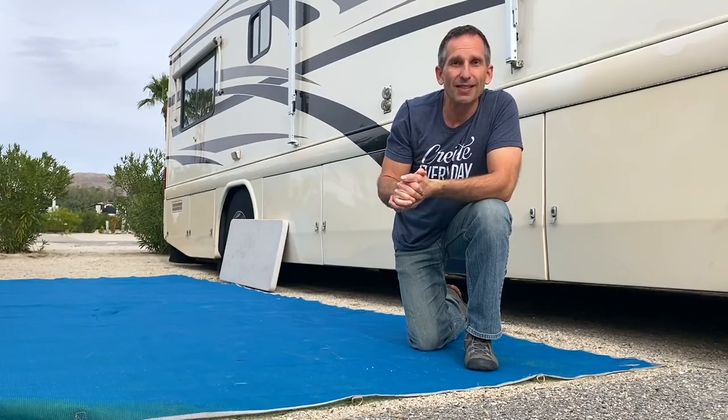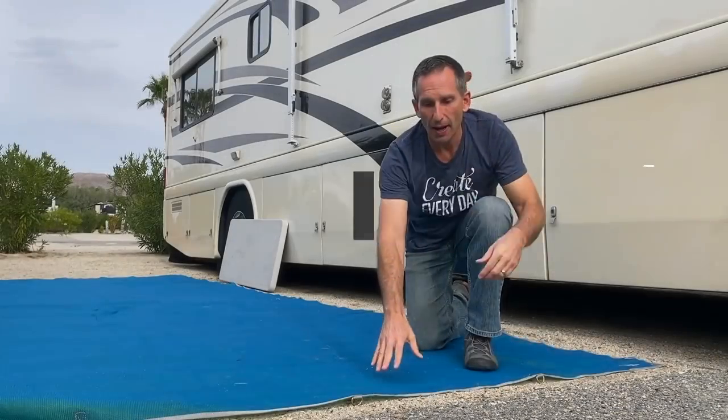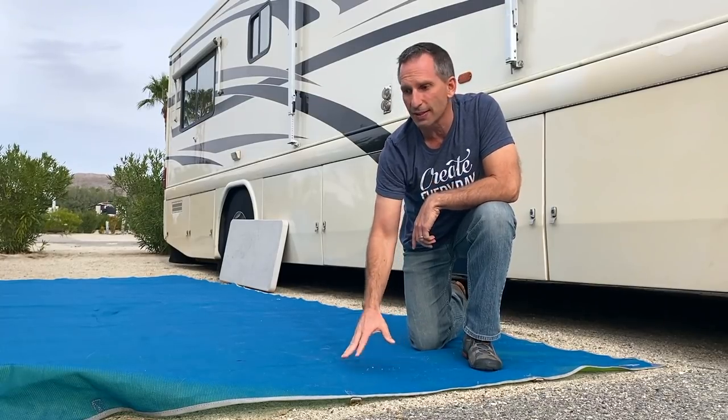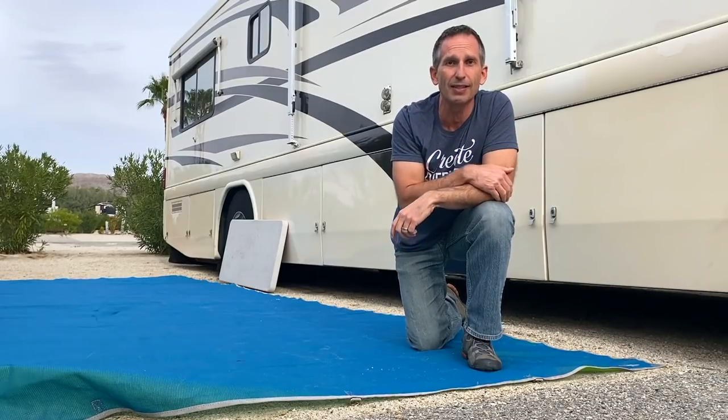First up is our Sea Gear Sand-Free Patio Mat. What we like about this is it's made out of a two-sided mesh material and it allows the sand, fine sand, to just fall right through it instead of sitting on top of it, which dramatically reduces the amount of sand we track into the RV.